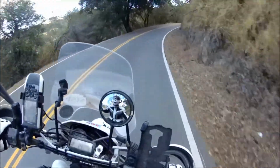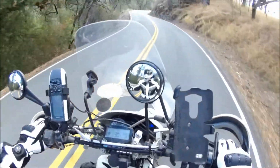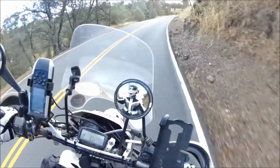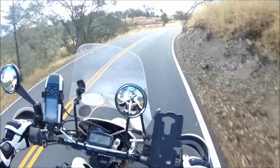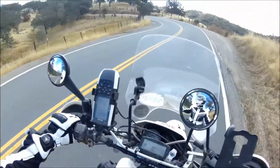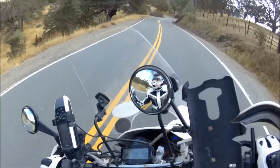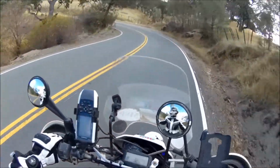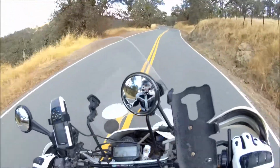So, man, there's a lot of dirt on the road here. Somebody needs to get a broom and sweep it. That's okay, I'm on a dual sport. Right now we're headed to Lick Observatory. That's probably where I'll take my first break, take some photos, take a little break. We'll head on out.